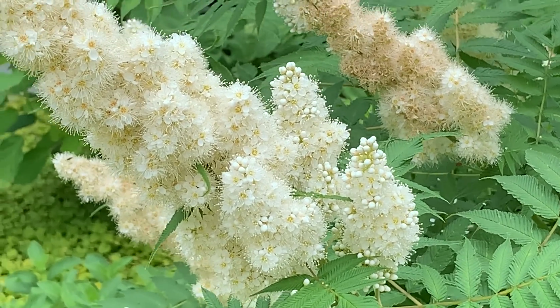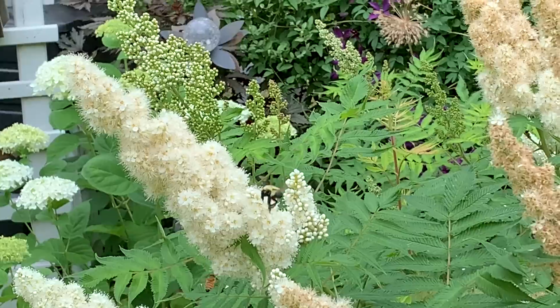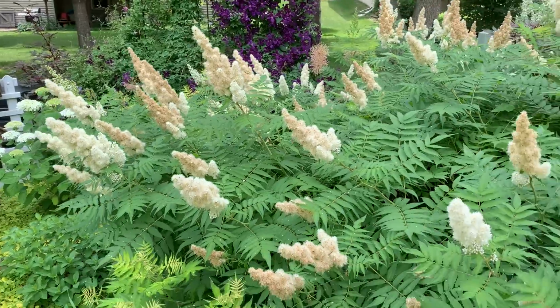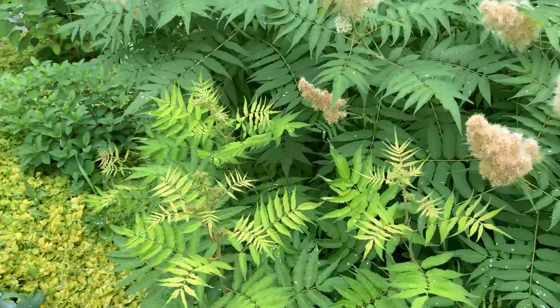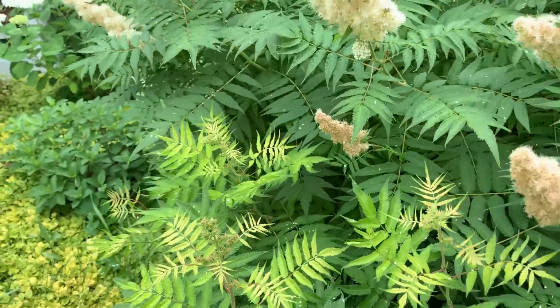It is just buzzing in here. I don't know if you can see them. This is probably, I would say, between 12 to 15 feet wide, and it just keeps going to town. So it's aggressive.